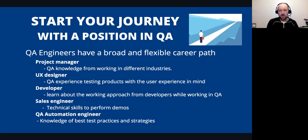You're a part of a lot of the Scrum meetings and a lot of different meetings with these developers, so you're able to see the architecture and lots of different parts of the program. So it's really neat to be a part of QA. There's also the sales engineer position. You basically learn a lot of technical skills along the way as a QA engineer.